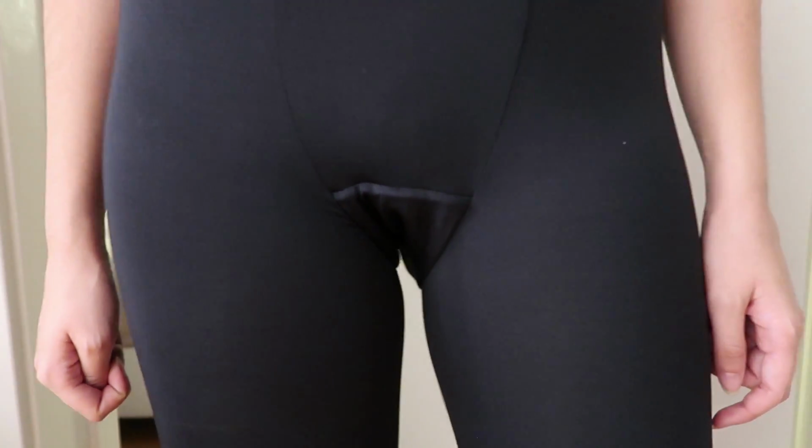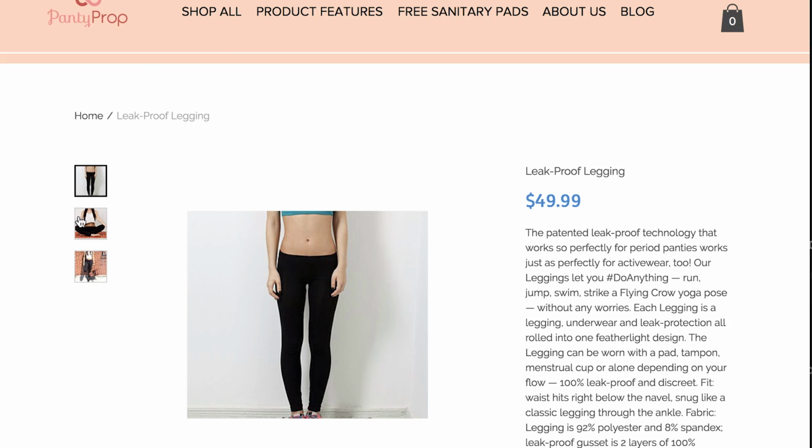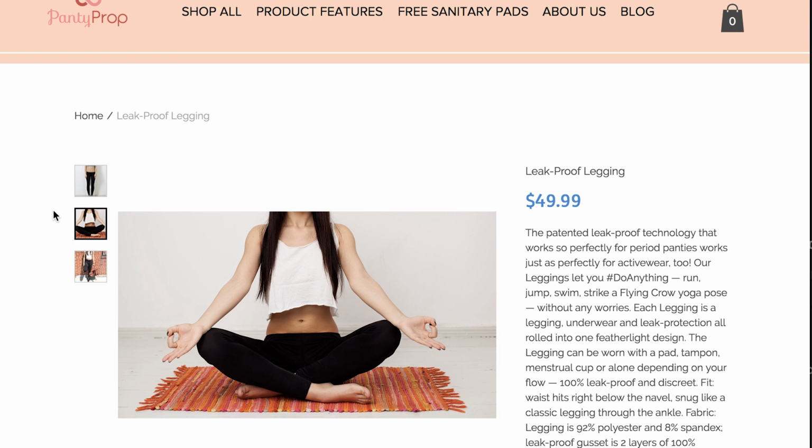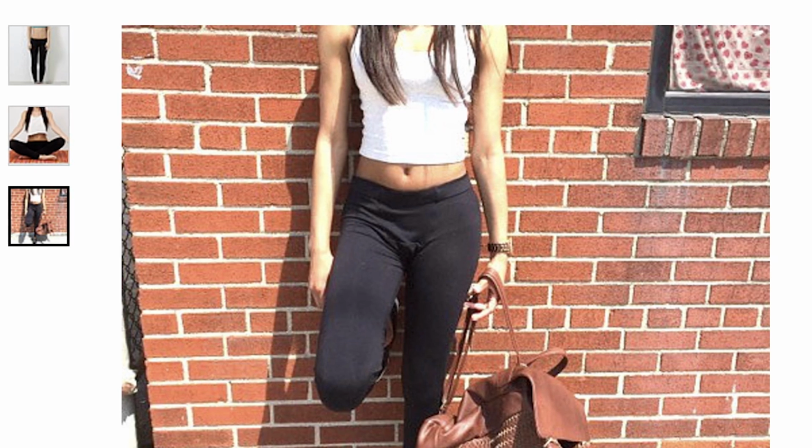Which brings me to my main complaint, the aesthetics. After I had first tried these on, I went back to the website to see if I had just missed the gusset or just to see if I got a defective pair. But looking at the website, in the first 2 pictures, you can't see any sign of a gusset. It's the 3rd picture that you have to click through where you can kind of see the gusset. So I guess I just didn't get that far.